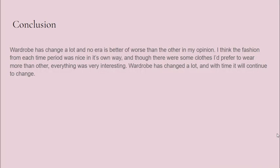In conclusion, wardrobe has changed a lot, that's without question, and no era, in my opinion, is better or worse than the other. I think the fashion from each time period was nice in its own way, and though there are some clothes I'd prefer to wear more than others, everything was very interesting, and I had a lot of fun doing this. Wardrobe has definitely changed a lot, and it will continue to change over time. That's without a doubt, baby.